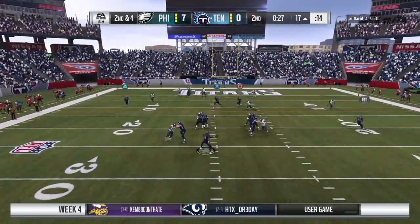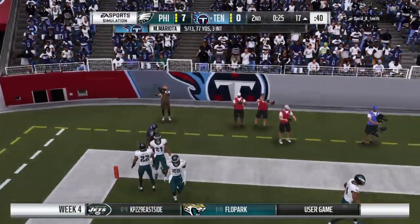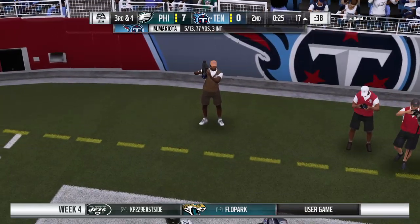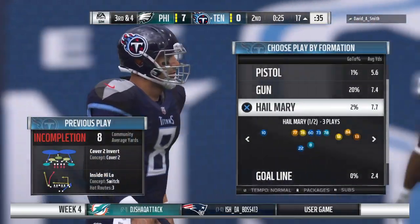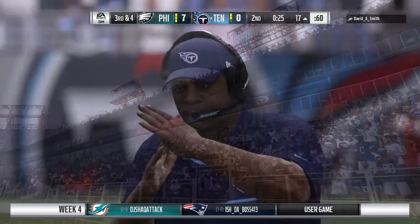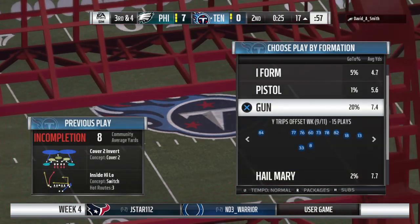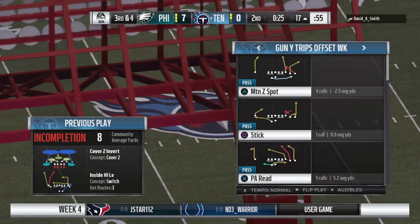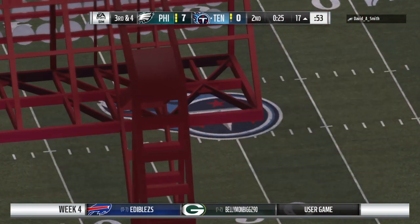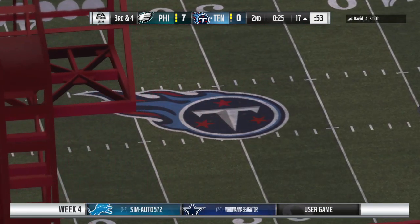To the air again, Mariota. And incomplete on the deep ball. Boy, the numbers throwing the football just not trending in the right direction. Last week he was under 50%. He's under 50% again here. And we haven't gotten an announcement, but it appears to me that he might be a little dinged up and is just trying to play through. You know, he's one of those tough guys that wants to answer the bell each and every play for his team. That might be throwing off his accuracy.